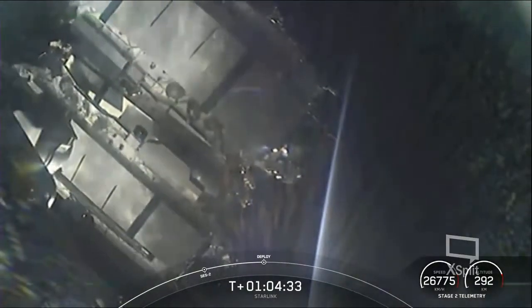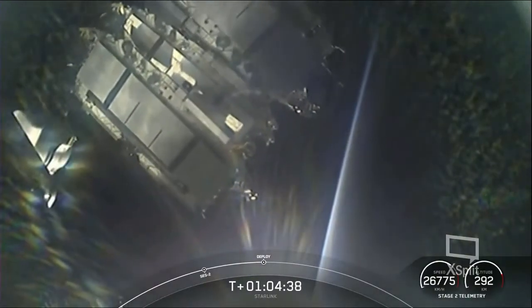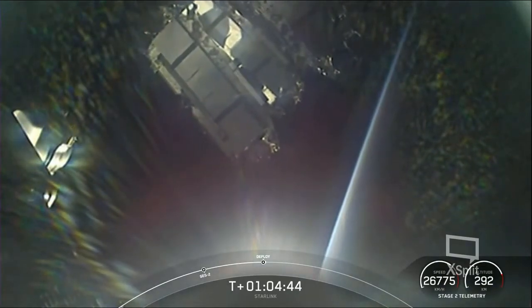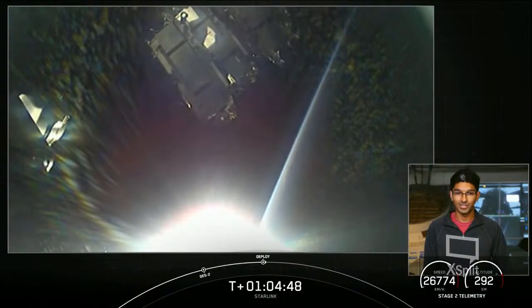Wow, that's a beautiful shot of Earthrise in the background. But shortly, they will deploy their solar array, and then over the next few days and weeks, they'll start to distance themselves out. They've got onboard ion thrusters, and that'll help them make their way into their final operational orbit.